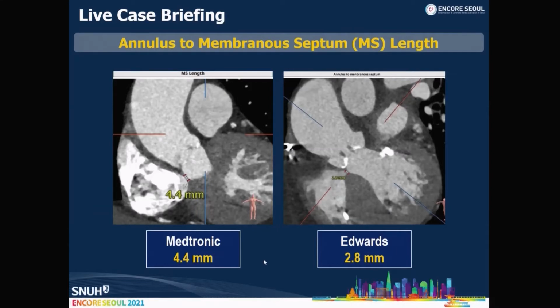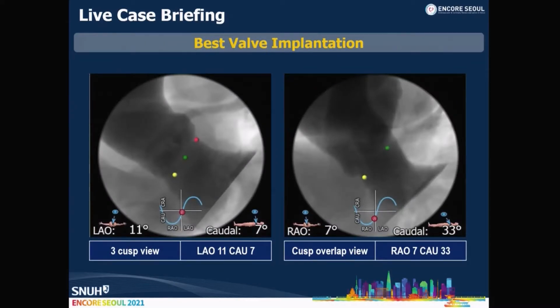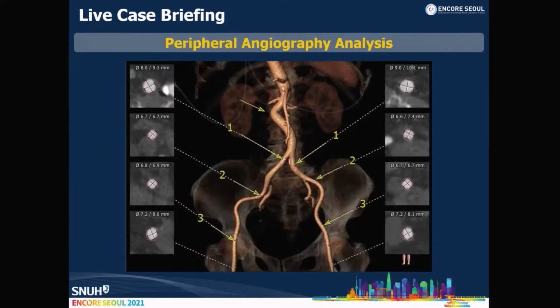The infra-annular membranous septum length is about 6 or 6.5 millimeters. It's good, but she already has a permanent pacemaker, so this is not an issue for this patient. Best angle: the traditional 3 cusp coplanar view is LAO caudal, and the cusp overlap view is RAO caudal. The size of the peripheral arteries is good.